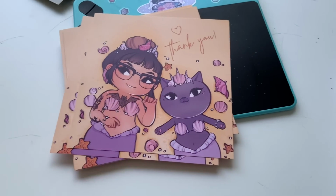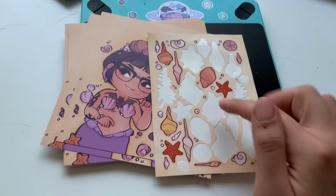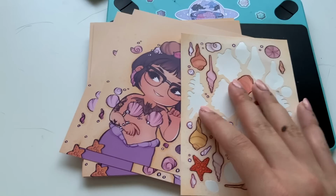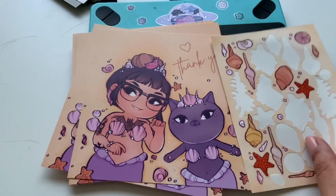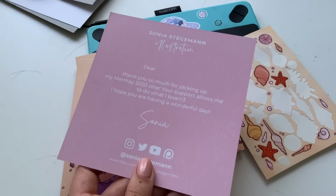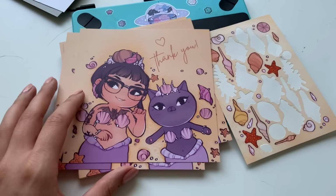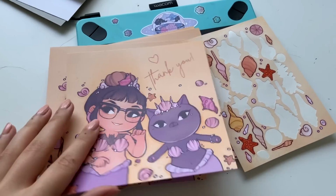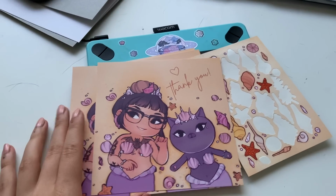I decided to add one of those and this to every single Mermaid zine. So every single zine is going to come with a free sticker sheet, and then also this thank you card that I'm going to obviously add your individual name to, which I think makes it more personal and more fun. I'm just waiting for the zines now, and I'm super excited to have them and to finally be able to sell them to you.